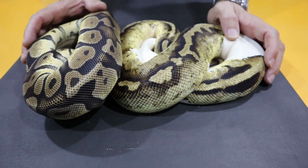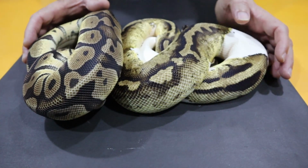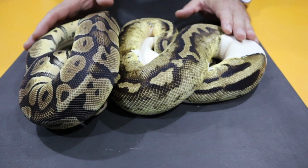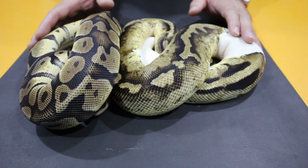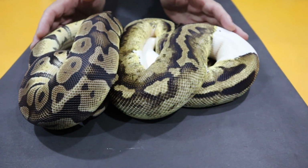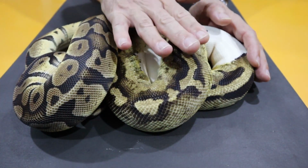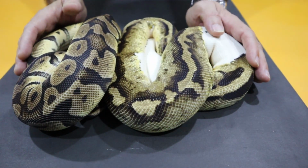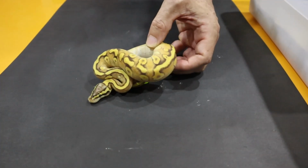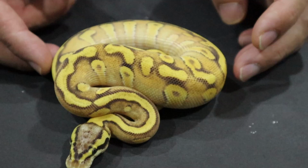So I'll be a bit naughty and breed the father back to the daughter. And I have two of these girls that I kept back, so I have a double shot at killer pieds probably next year. That's another recessive het project, but this time it's a het to a visual, so the odds for that one are quite favourable. The last animal that I want to show is again another het for clown.